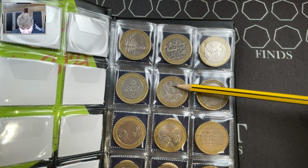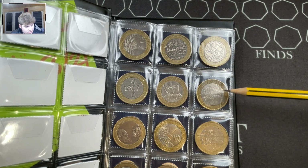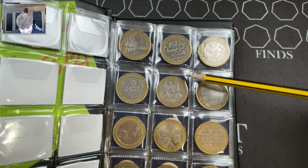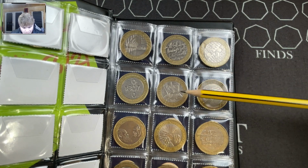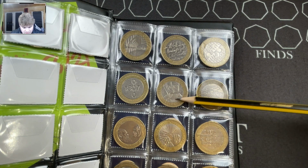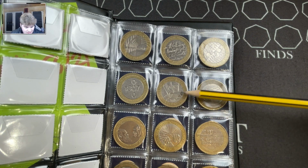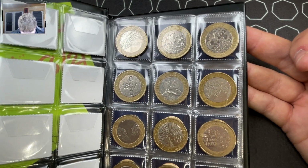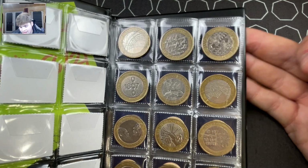But we've got these 2 here. So you've got Beijing handover, and you've got the Olympic Centenary. These are the harder coins to get after the Commonwealths, and these go for about 5 or 6 quid each. They're not easy to come by. You'll find them every so often, but £5 to £6 for these, and they're getting a lot harder to find.